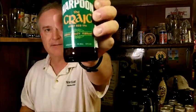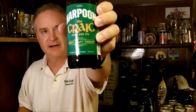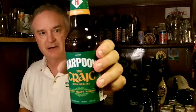It has 55 international bittering units, 55 IBU. You might read that at the bottom of the label. This shows both the ABV and the IBUs, and the date up top here. It shows the best by date, which, it's hard to see where I'm standing, but it's April 15th, 2017. So there you go. Date, ABV, and IBU. But back to the flavor.